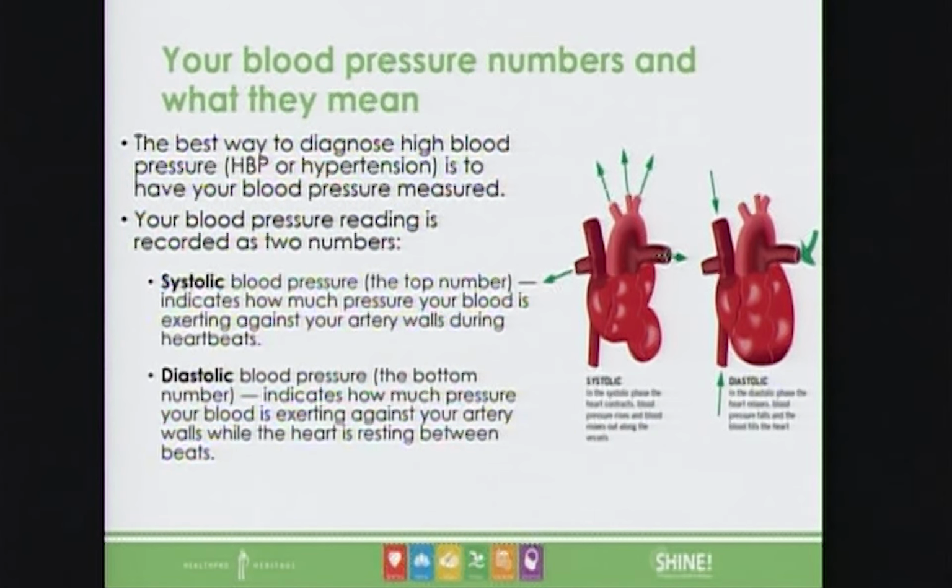So your blood pressure numbers, a lot of times we hear, okay, there's those two numbers and it's systolic and diastolic, and everybody goes, well, one of them's the top number and one of them's the bottom number, right? But let's talk a little bit more about what those numbers mean. So the best way to diagnose high blood pressure is to have your blood pressure measured. And today there's lots of really great ways to be able to do that. We have the automatic blood pressure readers, and then we have the old school type where you have to pump it up yourself and read it off the dial. And it's nice because there are lots of the automatic home options that you can do yourself, but then any healthcare professional that you're seeing can also take a blood pressure recording for you as well.